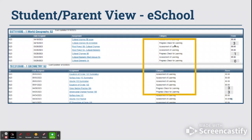And the assessment of learning is going to be the graded assignment, which you see here is a scale from 0 to 100 like you're used to. It's just these progress checks that are going to be a 0 through 4. So this student got a 1 on that progress check. That was a sign that they needed to go get some more support. Same here, we've got assessments of learning and progress checks. Again, students will have at least 6 assessments of learning and at least 3 progress checks for learning per 9 weeks.